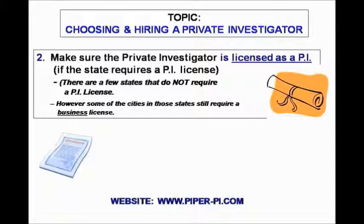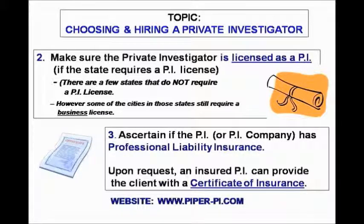Number two, make sure the private investigator is licensed as a private investigator. There are a few states that do not require private investigators to be licensed, but most states do require that the private investigator be licensed as a private investigator. Number three, ascertain if the private investigator or the company has professional liability insurance. Upon request, an insured private investigator can provide the client with a certificate of insurance.